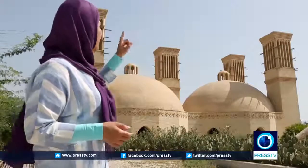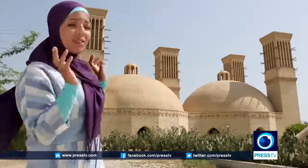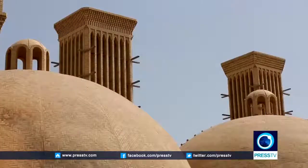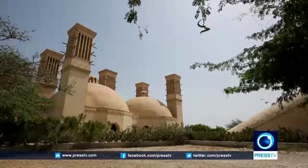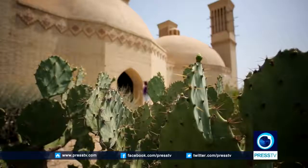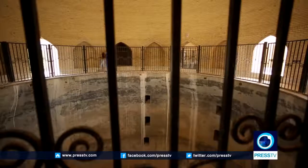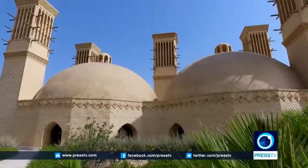As you can see, it has 5 wind towers, and what they did was they directed the wind inside the domes and kept the water cool and fresh. The original reservoir crumpled years ago, and in 1993, to collect rainwater and to make use of the subterranean waters, they rebuilt it in the image of the historic reservoirs of Yazd.